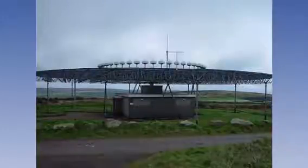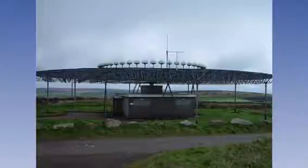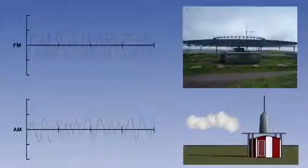These errors are cured by using Doppler VOR, which has a wide-based antenna array, 13.4 meters wide, and usually with 48 transmitters in a circle. It also uses the Doppler principle of frequency change with distance. The variable phase signal is frequency modulated in the Doppler VOR, whereas it is the reference signal which is frequency modulated in the older VOR system. Frequency modulated waves are subject to less interference and are therefore more accurate.